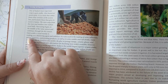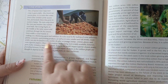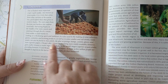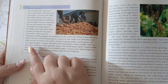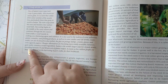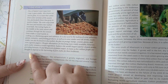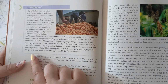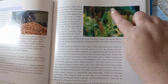Gum Arabic is used mainly in cooking as a thickening agent and stabilizer. It is also used in the making of some adhesives, paints, cosmetics, and printing products, as well as in some candies and soft drinks. Gum Arabic can also be found in shoe polish, the glue on postage stamps, ceramic glazes, and even cigarette papers. Cheaper alternatives are becoming more widely available, however. However, gum Arabic remains a useful ingredient. Sudan is the world's largest exporter of gum Arabic, providing between 75 and 80% of the global output. As many as 5 million people are thought to depend on the harvesting of gum Arabic for their livelihoods. Interesting. There's sorghum. It's a grain crop.